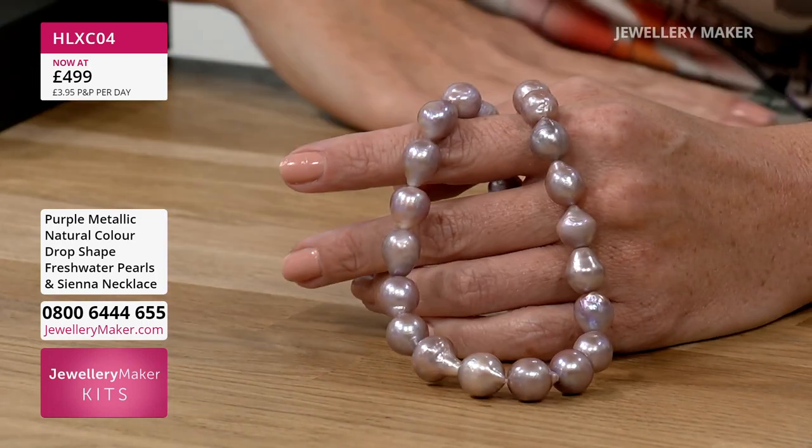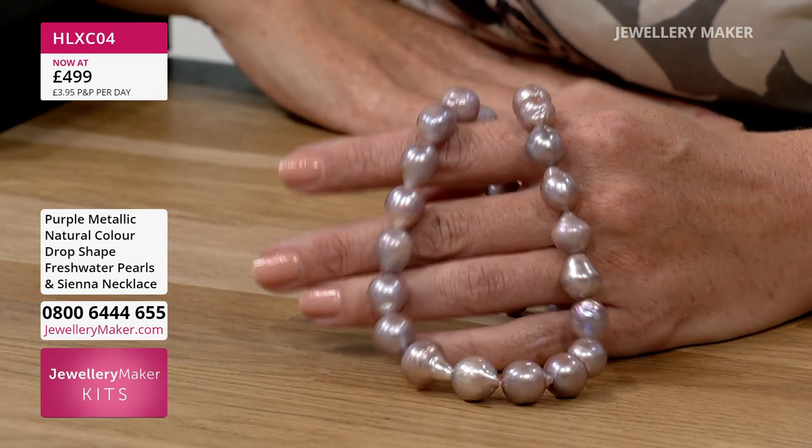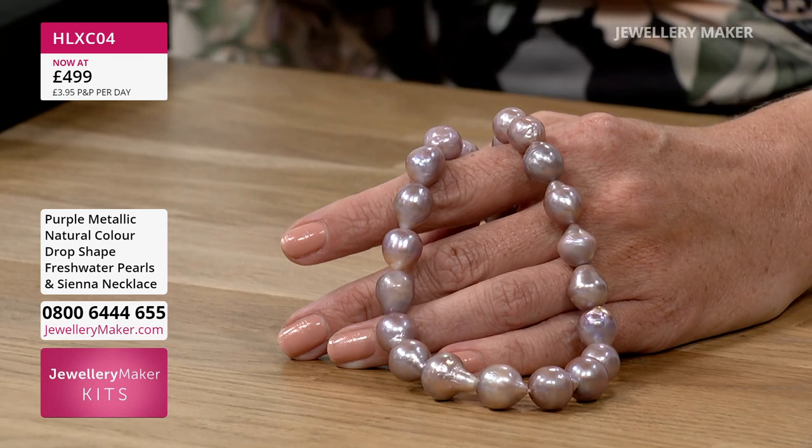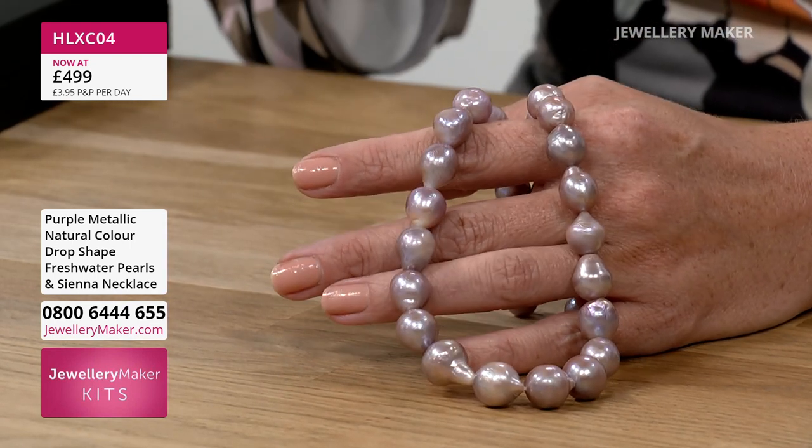Definitely, definitely. Absolutely. Well done at £499. We're going to see whether we can get that on split pay. I don't know why it's not on split pay. That's really confusing me. I've got no idea why. It certainly should be at £499. That is absolutely superb, isn't it?